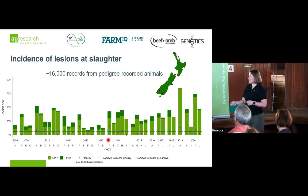And so here you can just see over time the incidence of lesions at slaughter. The light green bars are the 1s, so a little bit. Dark green are the 2s, a lot. The average over all of our data set, even though it's quite variable, is around about 30% of lambs. So that fits with what we know from the Massey research. One of the things that I personally find quite interesting is that as commercial farmers, most of you will actually only be getting information back on pleurisy, not necessarily pneumonia.